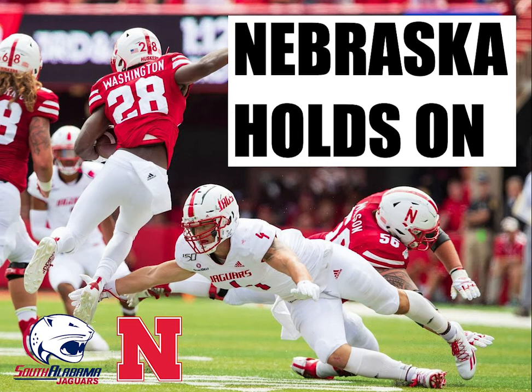For South Alabama, Cephas Johnson was the starting quarterback. He went 19 of 34 for 231 yards, 2 touchdowns, but also 2 interceptions. Trey Minter was the leading rusher. He had 10 carries for 37 yards, and Kawan Baker was their leading receiver. He had 4 receptions for 59 yards. They only had 83 total rushing yards, and they had 314 total yards of offense.